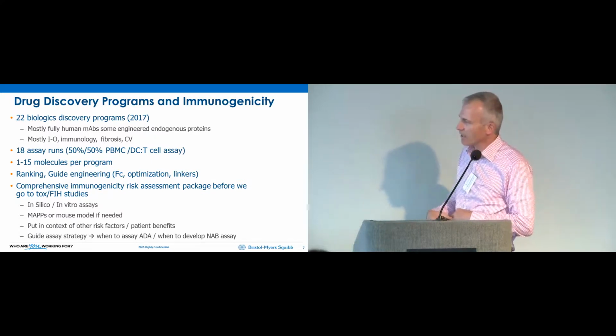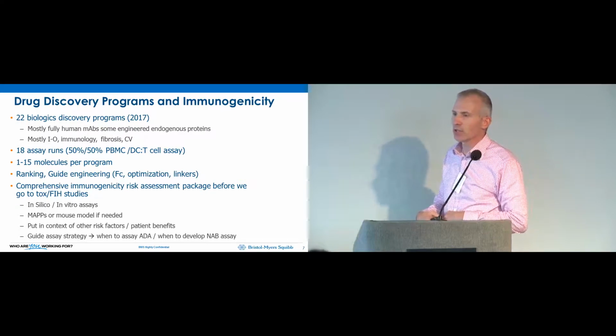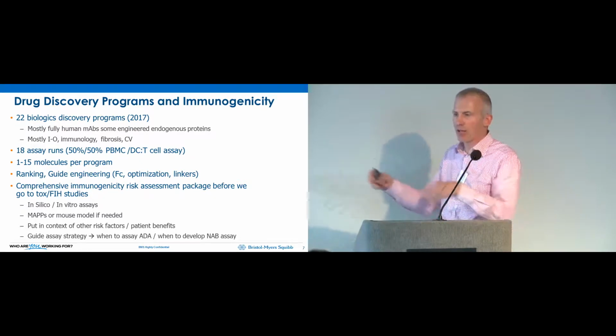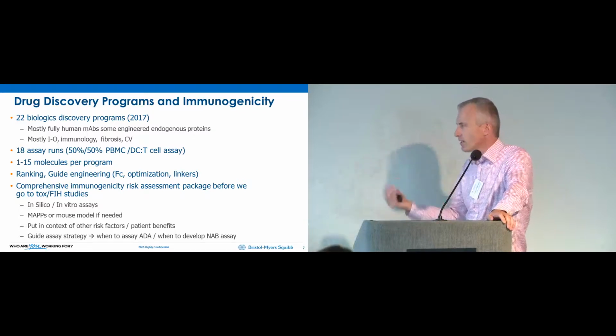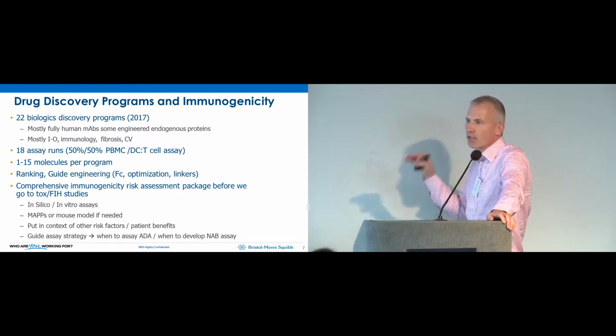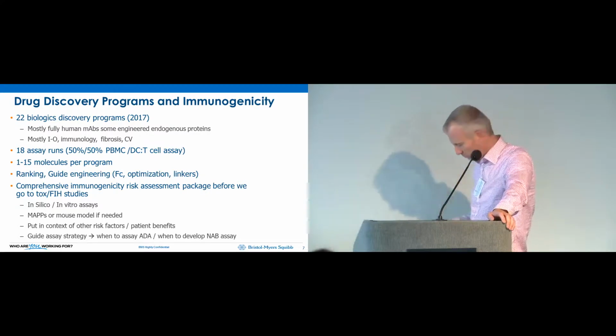And then lastly, for the folks developing the clinical assays, we like to talk to them and work with them, and the risk assessment that we do guides how they're going to apply their assay strategy once they go into the clinic. That decides, are we going to look at ADA assay results in real time, or do we save the samples until later? At what point do we start developing our NAb assay, et cetera?